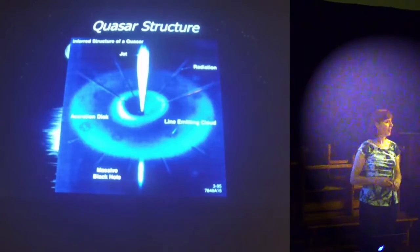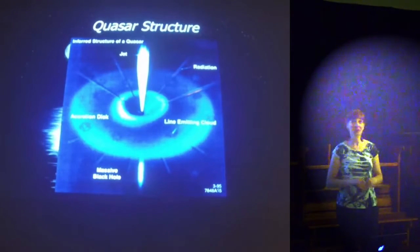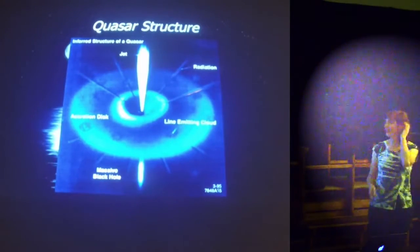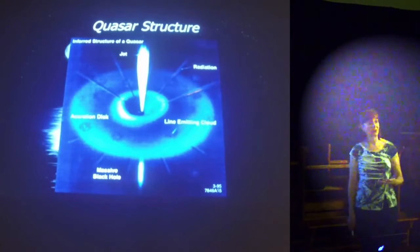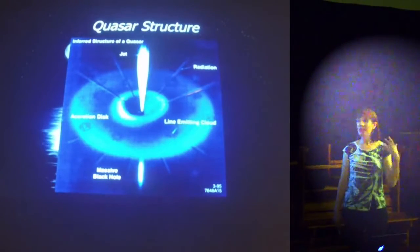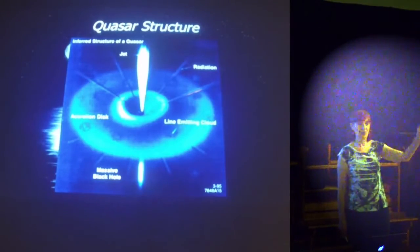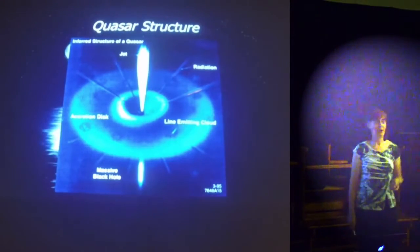I study quasars and their host galaxies, and I use our adaptive optics system to image them to try and find out more about the host galaxies and the masses of the black holes at their centers. So a quasar, the term originates from back when they were first discovered; it stands for quasi-stellar object. Quasars looked like stars, but they didn't have the same colors as normal stars. They tended to be bluer, and so they called them quasi-stellar objects because they didn't really know what they were.